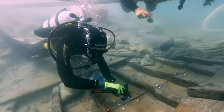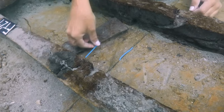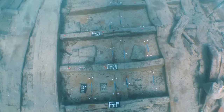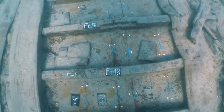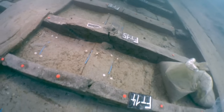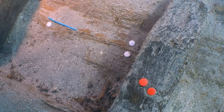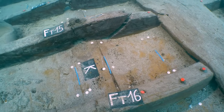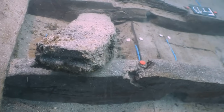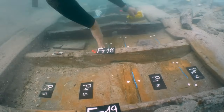Divers mark these planks with black labels, specifying their relative positions, and use blue wire to delineate the spaces between them. These interlocking joints, secured with wooden pegs, are a sturdy construction technique known as mortise and tenon joinery. Each wooden peg is marked with a white pin, and red pins are used to indicate wider wooden nails that secure the wooden frames.